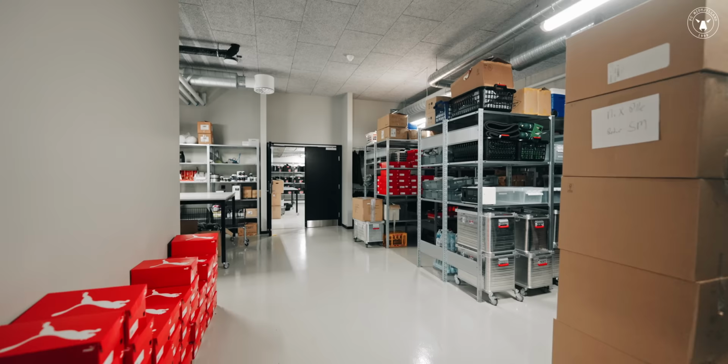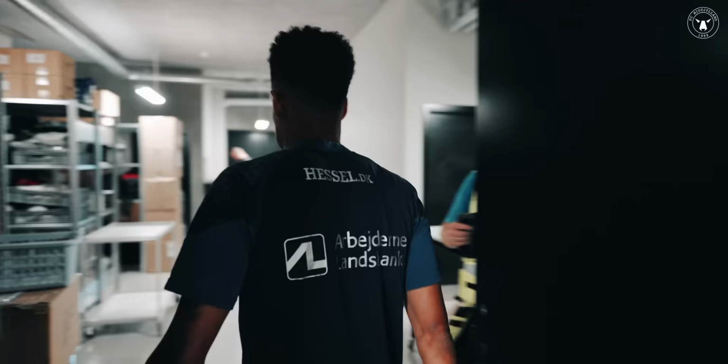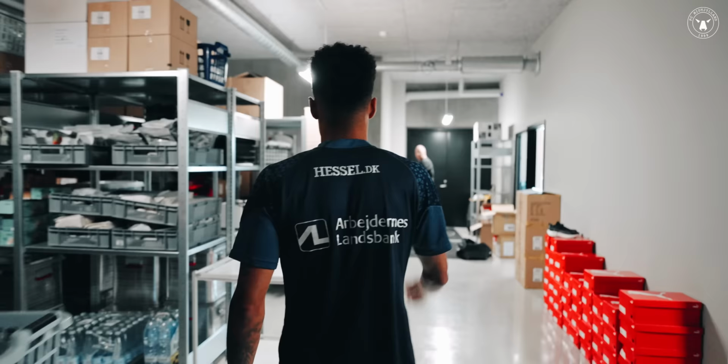So it's where the kit man stays. Some of the guys still working. As you can see, we have one of the chiefs over there. We have the stuff from Puma. So that's where if we need to ask them for something or whatever, we just come by.